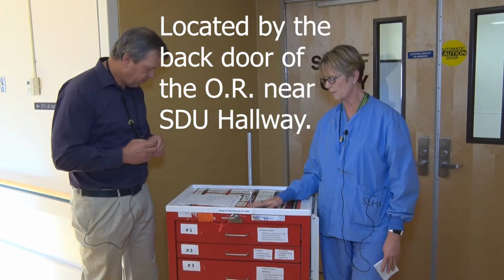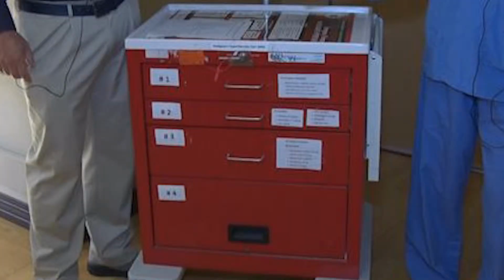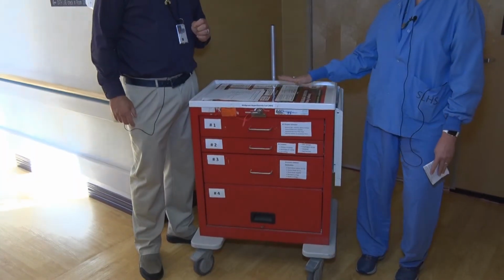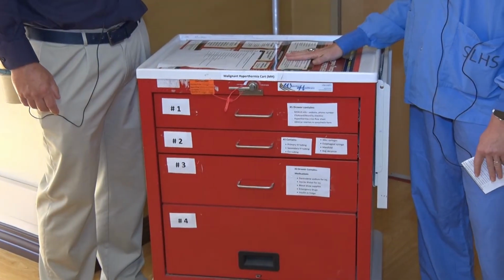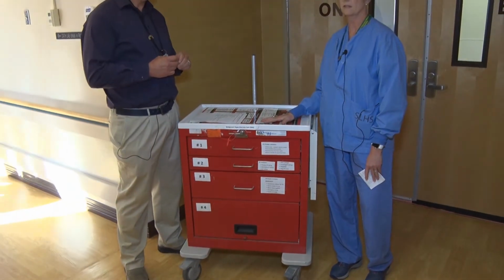So this cart lives in the operating room. All of the operating room personnel and pre-op and PACU are trained on what is in this cart. It's all labeled. It's got all the directions, so it's easy and simple for people to follow, but it does take a lot of people to treat these patients, so we need all hands on deck.